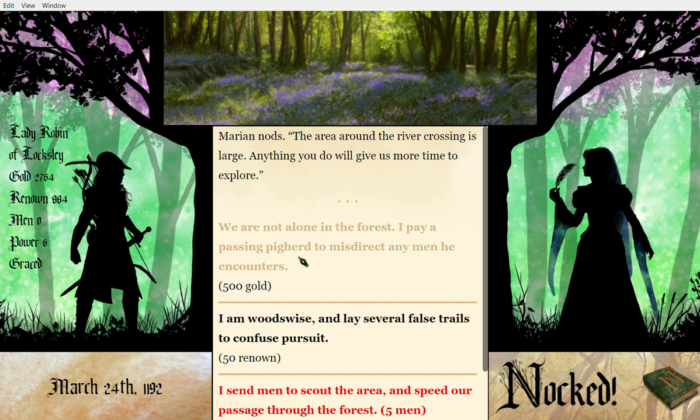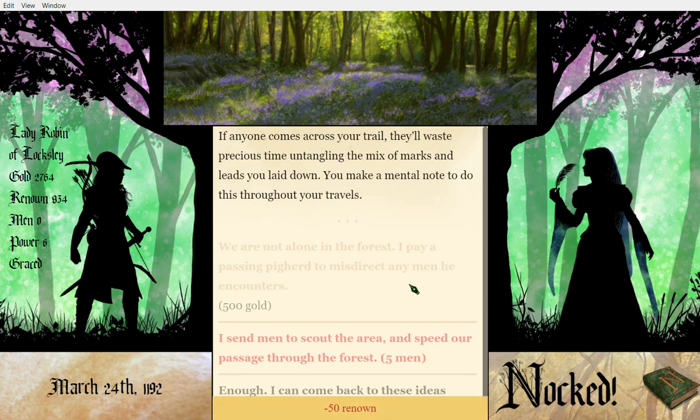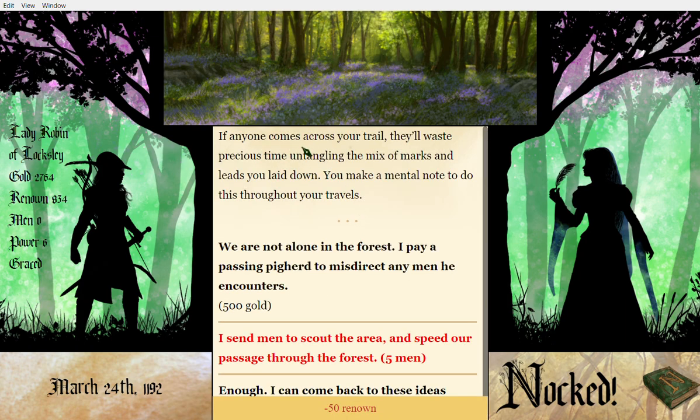I can pay a passing pig herd to misdirect any man he encounters. Okay, I can lay several false trails. I have a ton of renown, so 50 is no biggie. Alright, so if anyone comes across a trail, they'll waste precious time untangling the mix of marks and leads you laid down. You make a mental note to do this throughout your travels.